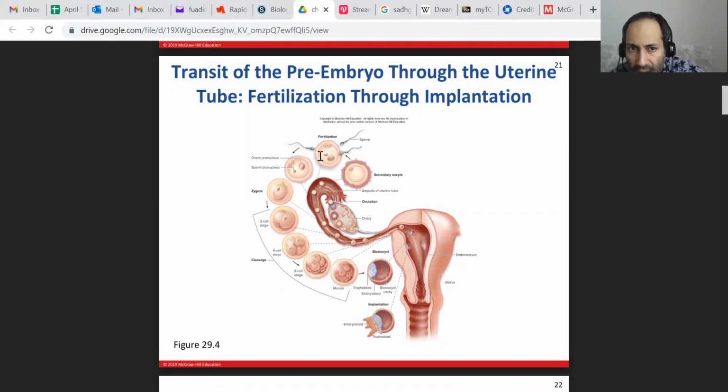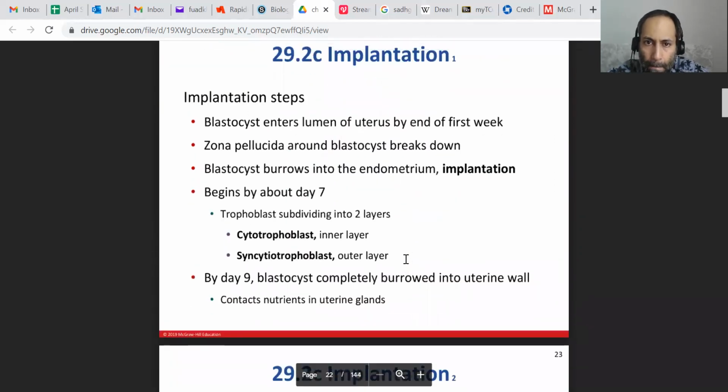And on its way, you can see all of the changes, the fertilization taking place here, then the morula stage, then blastula, here's the blastocyst, and then it implants itself here, all right?